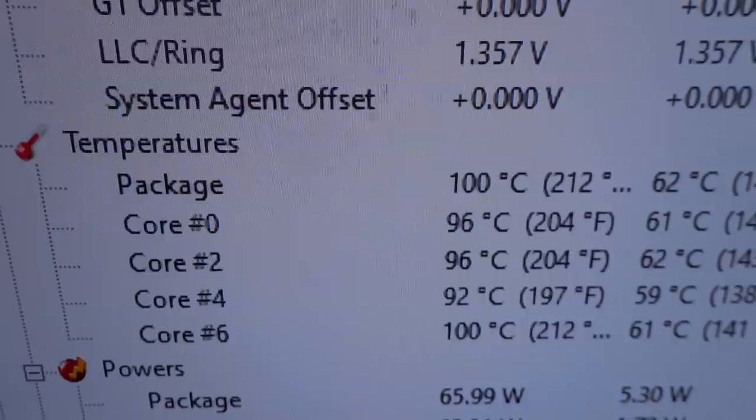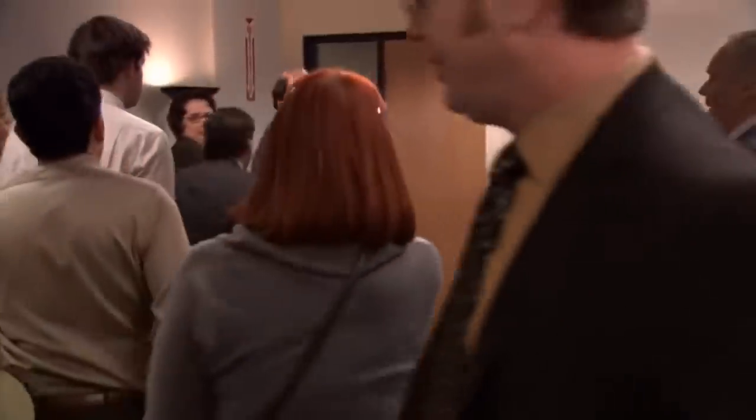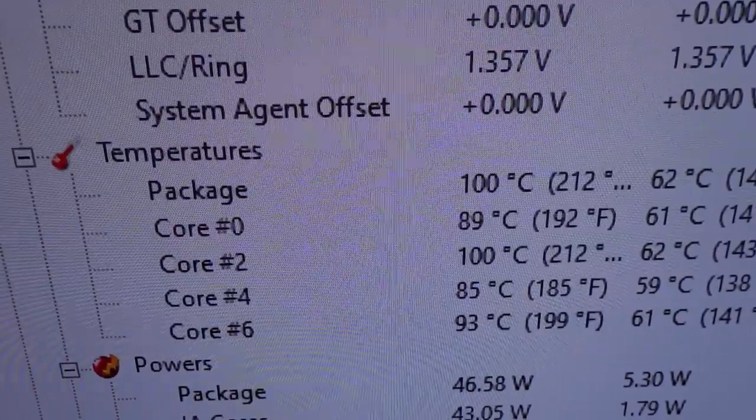Oh, holy crap, 100C. Oh my God. Oh my God, okay, it's happening. Everybody stay calm. What's the procedure, everyone? What's the procedure? Stay calm! It just shot up like in an instant.